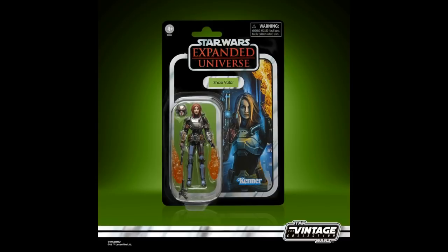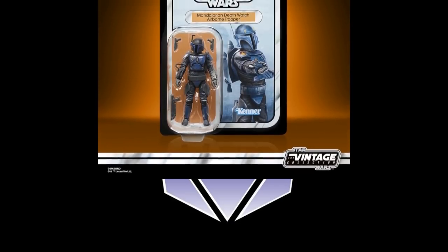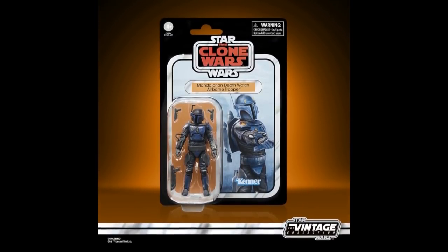Because I knew this for a fact, Hasbro's going to reissue everything and their mama. So I'm living through this. I said that back in the day, and here it is coming to light. Okay, so we also got the Death Watch Mandalorian Airborne Trooper on the way.